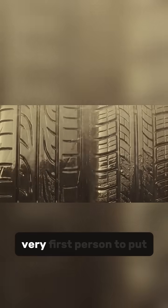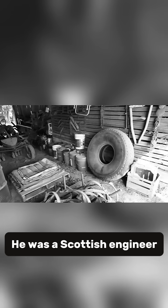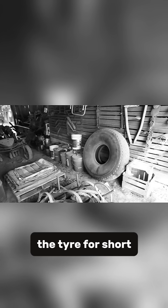Did you know that the very first person to put a tire on a wheel was a bloke called John Boyd Dunlop? He was a Scottish engineer who was tinkering around in his shed in the 1880s, and he invented the pneumatic tire, or the tire for short.